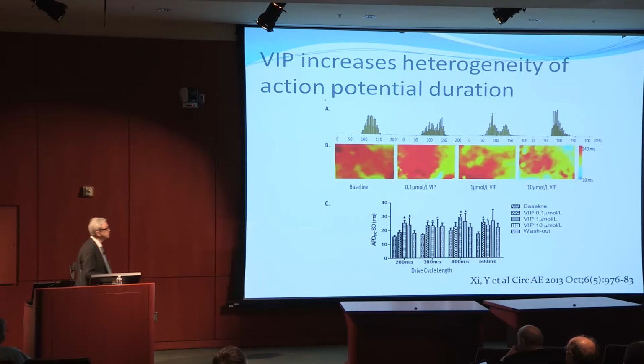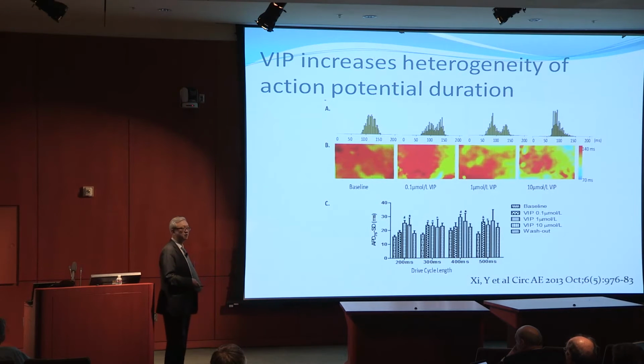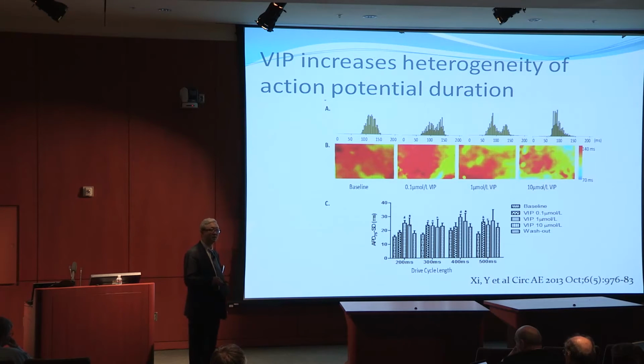In addition, it increases the heterogeneity of action potential duration, which in part we interpret as the heterogeneity of VIP receptor distribution among cells. Only one third of myocardium, at least in the atrial myocardium, expresses significant VIP receptor that we can pick up with immunofluorescence.